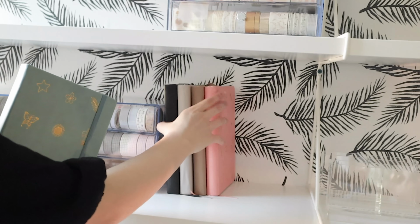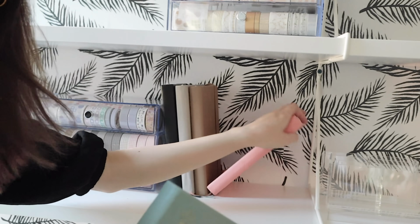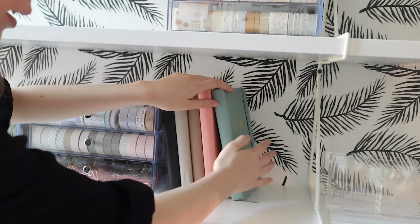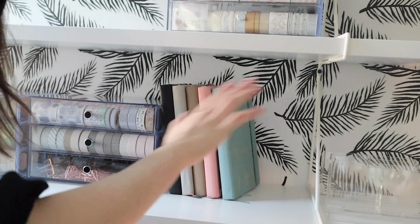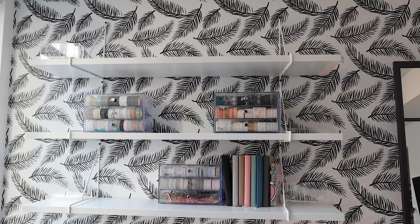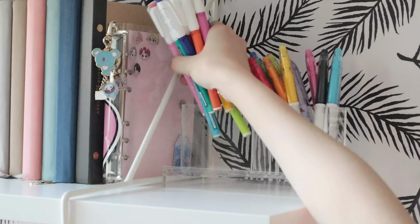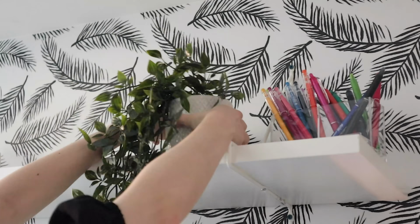So these are all my notebooks and planners that I sell in my shop, my stationery store, my small business, so I thought it'd be nice to display them right on the first shelf here. Amanda's shelfie is coming together so well. Alongside all of the stationery, I wanted her to also have fun with it and to add in some decorative elements, so I sent her a few accessories to layer in.